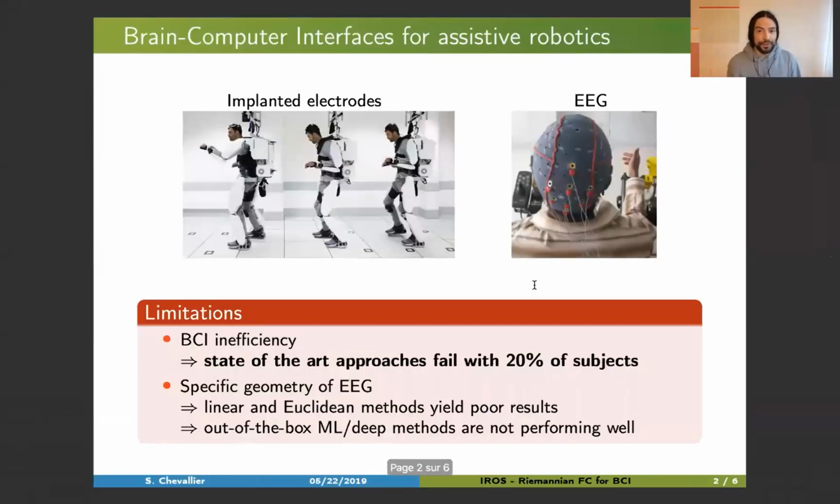Brain-computer interfaces are especially useful for assistive robotics, and they are demonstrating major advances in exoskeleton control with implanted electrodes. While being more modest, using EEG-based BCI, it is possible to achieve wheelchair navigation control or limb exoskeleton control. Still, there are some limitations.